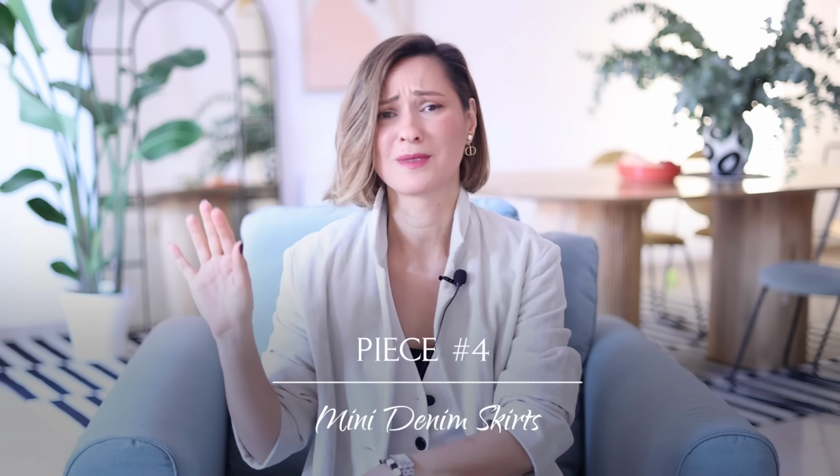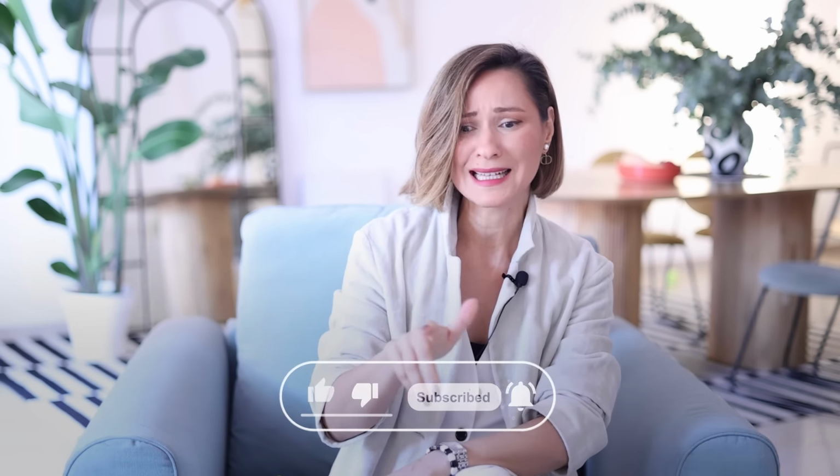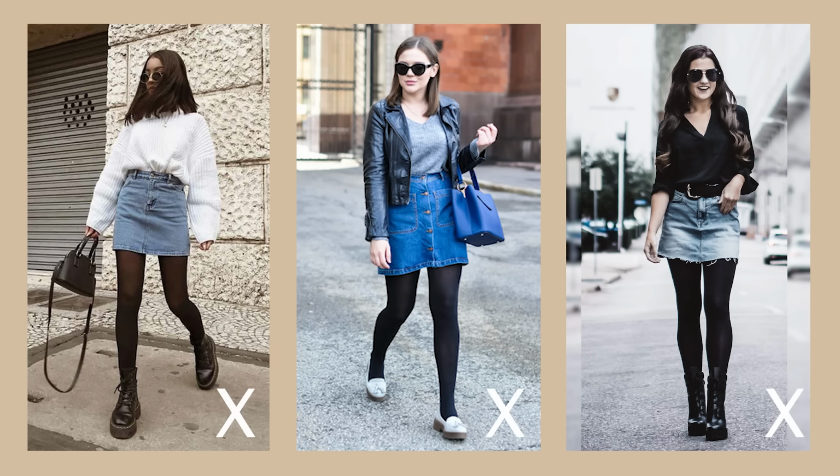Mini denim skirts, another beautiful staple from the 90s that has no place in the modern wardrobe, as fashion has generally swung towards more classy and elegant styles. The biggest problem with styling them, especially for colder seasons, is that you have to wear them with tights, and this combination looks so dated.